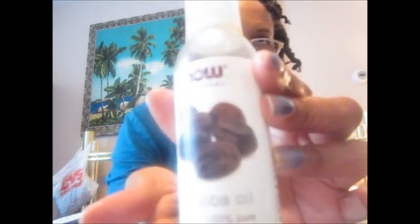This is also a jojoba oil, but this is the pure 100% jojoba oil. That's by Now, which is a very popular brand. I'm almost out of it, as you can see. I use this in my mixes. I used to apply this directly on my hair, but this is expensive. This little bottle cost me almost $15, maybe a little bit less. I think the bigger bottle is $15. But I usually use this as a mix.